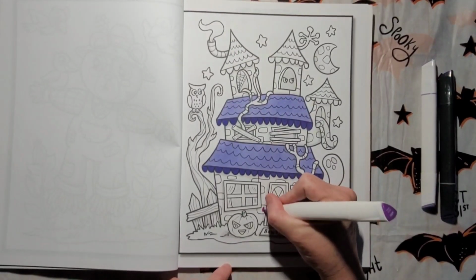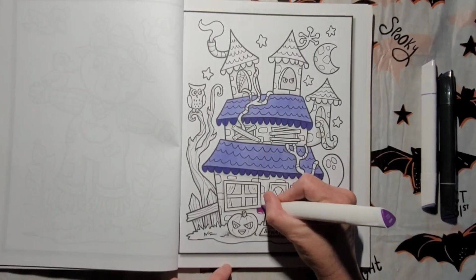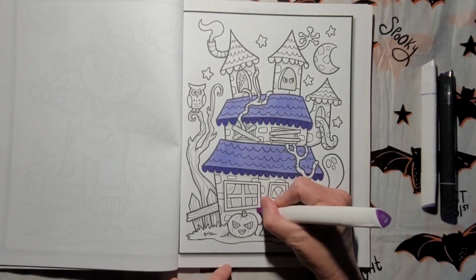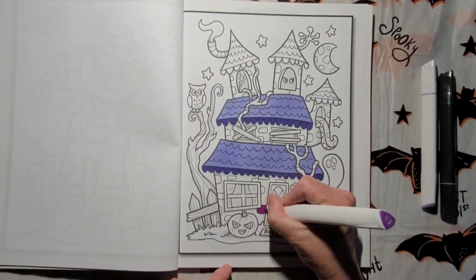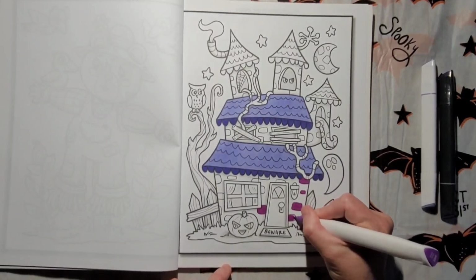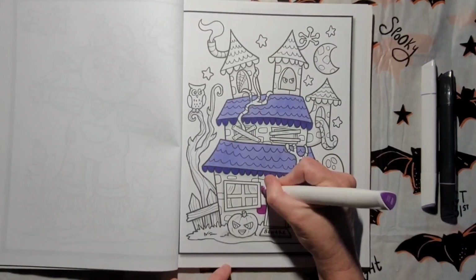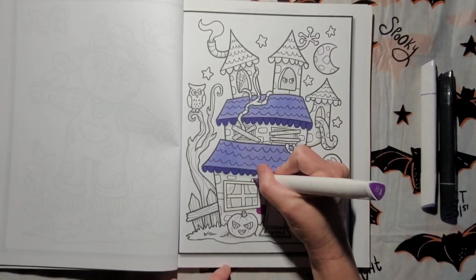This is a really good book. It's a good one. Beware, the rug says, beware, right below the door here. Okay.